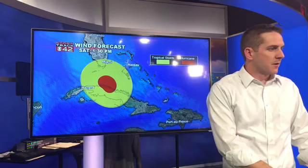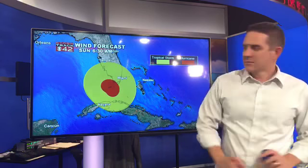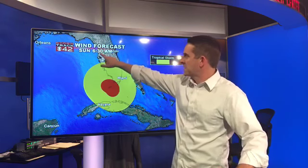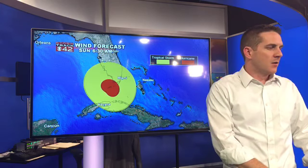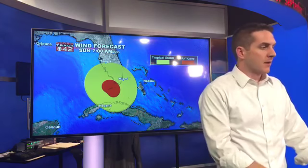We'll step it through time here. That's Sunday morning. Key West, Southwest Florida, hurricane force winds, Sunday morning, 6:30. Then you see most of the southern third of Florida, the peninsula, with tropical storm force winds, which means 40 to 50 miles per hour, maybe even higher.